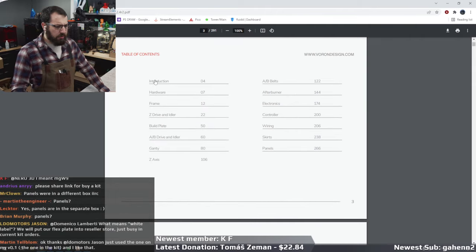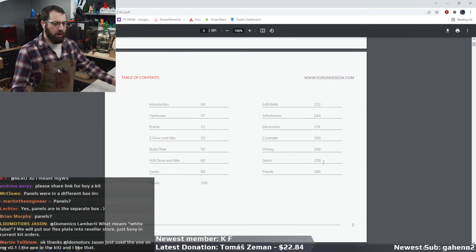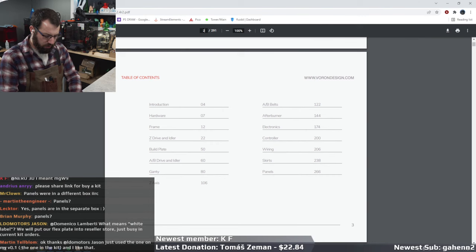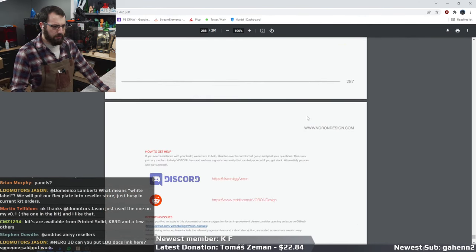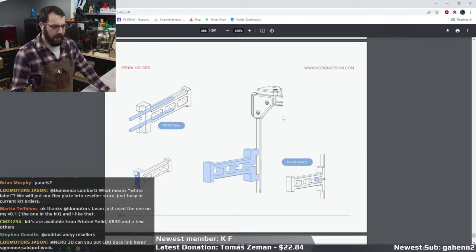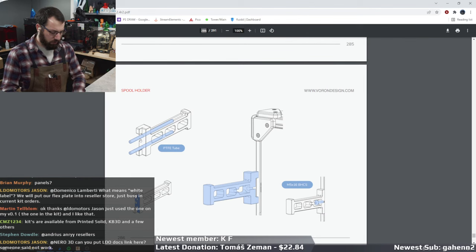Okay, so here's the table of contents if you want to know where to go. For those wondering why the manual takes so long, the manual is like 266 pages, or 291 pages. It's a long manual. You have 286 pages of actual content in the manual.